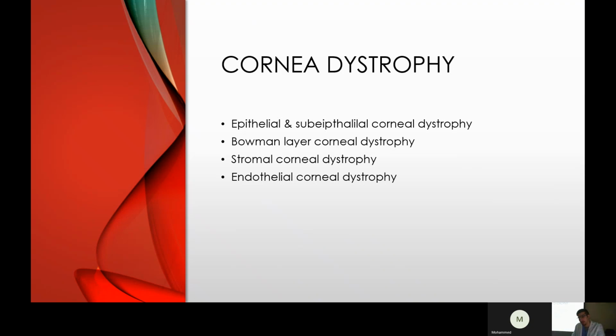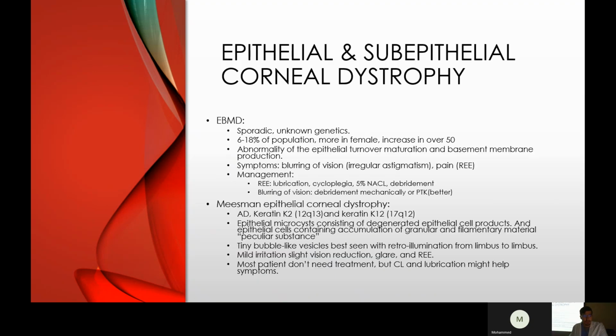I will mention only the most common and most important types. It starts with epithelial basement membrane dystrophy. It's sporadic, with unknown genetics. 6 to 18% of the population have it, more in females, and it increases over 50. There are abnormalities of epithelial turnover, maturation, and basement membrane production. The symptoms are blurring of vision and pain. Management depends on the symptom. For recurrent erosion, treat with lubrication, cycloplegia, 5% sodium chloride, and debridement. If it's blurring of vision, mechanical debridement or PTK.